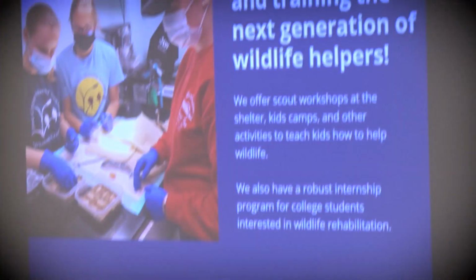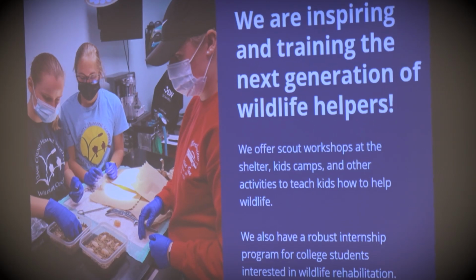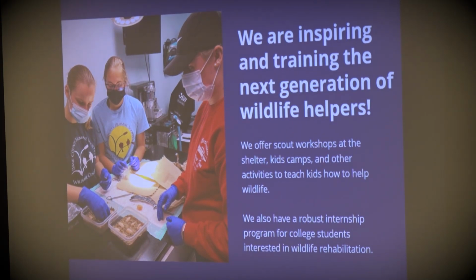And then I mentioned this before, but one of the most important things we're doing at the Wildlife Center is actually training the next generation of wildlife helpers. So we have a lot of interns that are just going to school. We get people that are getting their bachelor's degree at UW in some kind of science, or they're just exploring their interests, and then they come to the Wildlife Center for an internship and become wildlife rehabilitators. They learn how amazing the work is, and they just spend a little bit of time doing it, and then it really sticks with them.